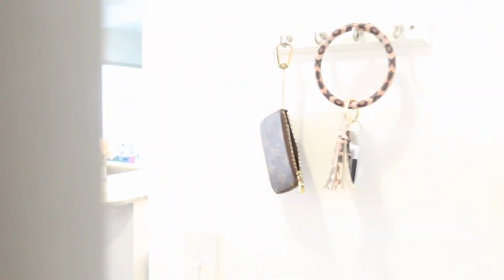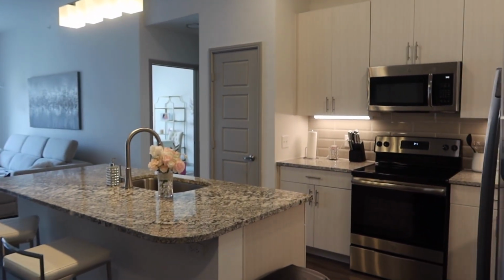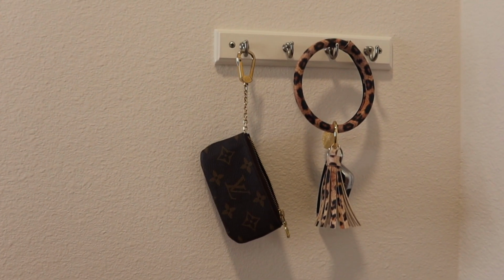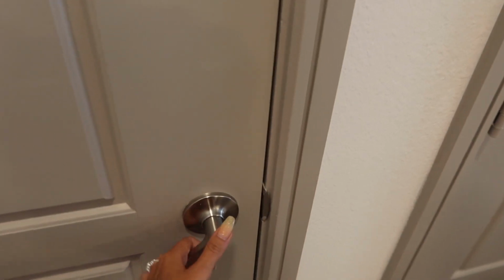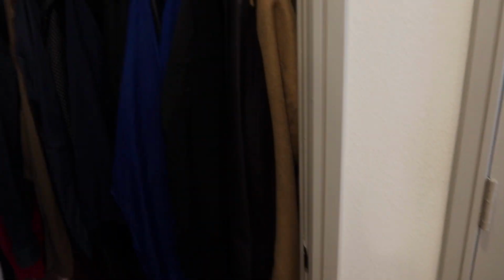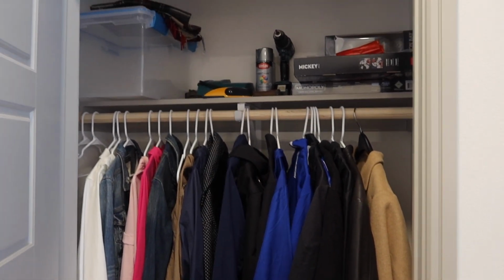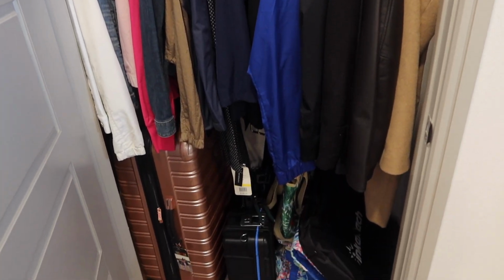So when you walk into our apartment, the first thing that you will see is our kitchen, which we will get into all that fun stuff in a second. But also we have this key hook, which is really nice to have our keys and everything hanging right when we walk in the door. Also, we have this nice and big coat closet, which is really awesome, so we don't have to keep those in our regular closets, as well as our tools and extra luggage and different things like that.